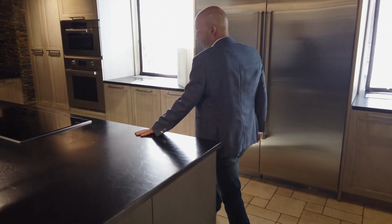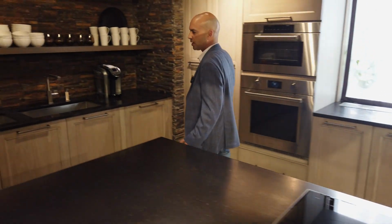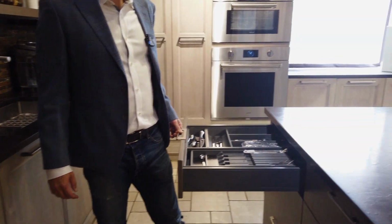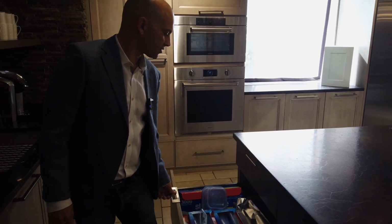So again, a lot of it is the hardware, and a lot of people can say, okay, so I'll take whatever hardware and I'll just plug it into the cabinetry. But it doesn't really work this way. You need the power of the industrial manufacturer to engineer it and make sure that it's going to work and it's going to last for a long time.